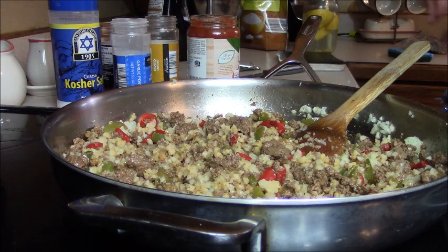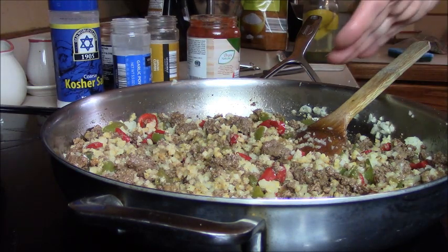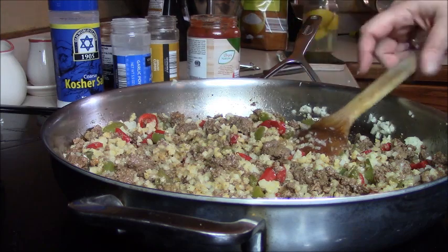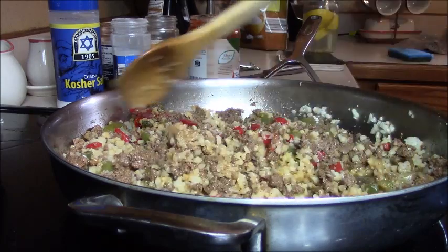So this is really one of my go-to Trim Healthy Mama meals. It's also low carb. It can be keto friendly. You may need to dial back the peppers some, and then watch your macros as far as your carbs and your cauliflower, whatever works for your plan.